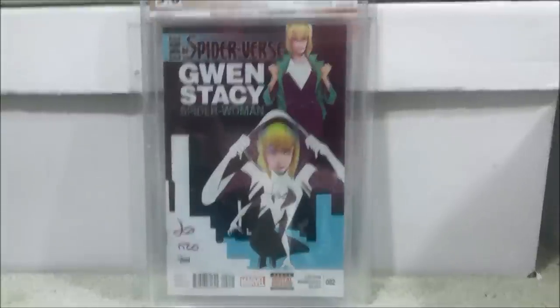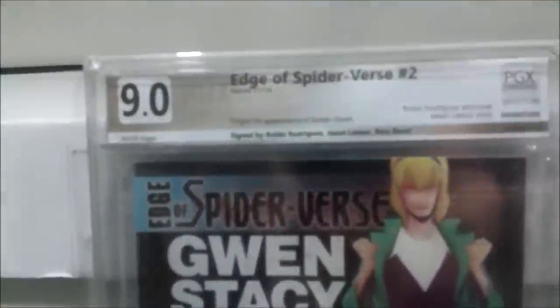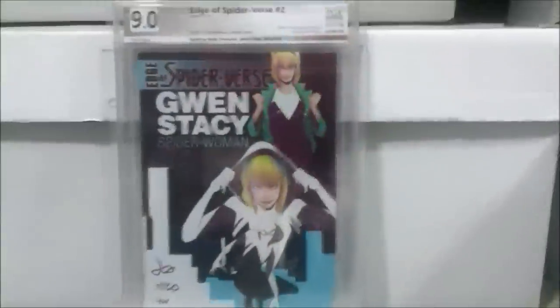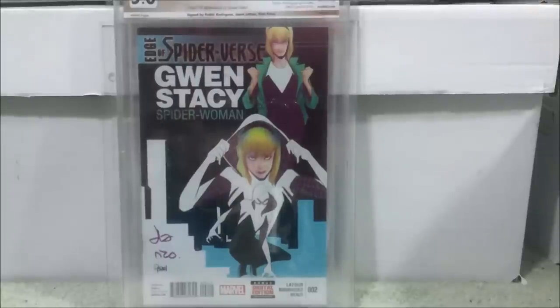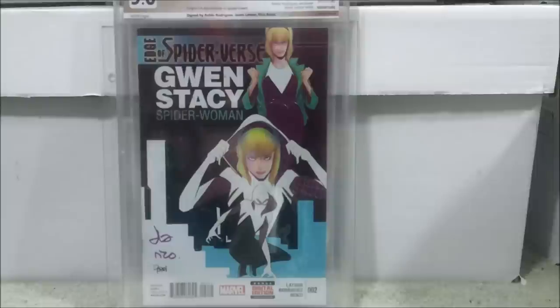Now, this one came back at a 9.0. I really think with the pressing and the dry cleaning, this book can get between a 9.4 and a 9.6, possibly a 9.8, because the only problems are the wrinkles in the back of the book. And those could get pressed out because they do not break color. So it's unfortunate that they missed it, but you know what? I don't really care. I'm just going to get it re-slabbed. So I'm going to crack this open, have them redo it.